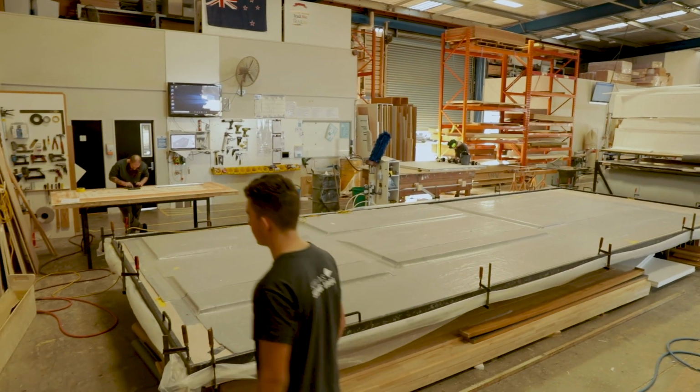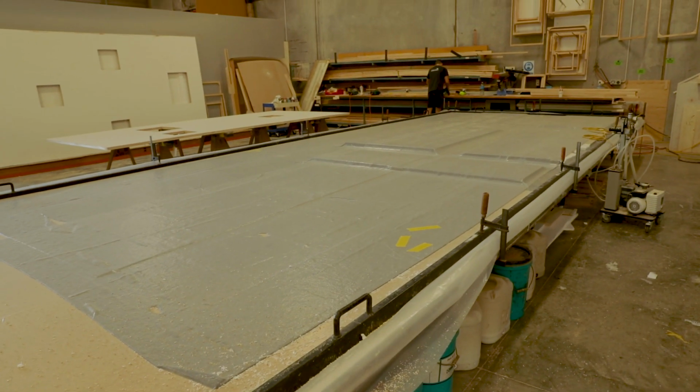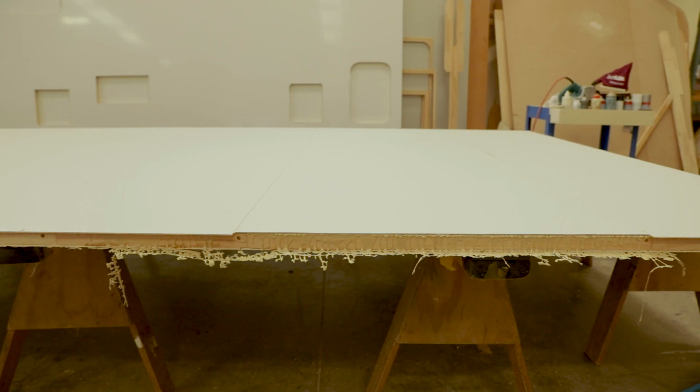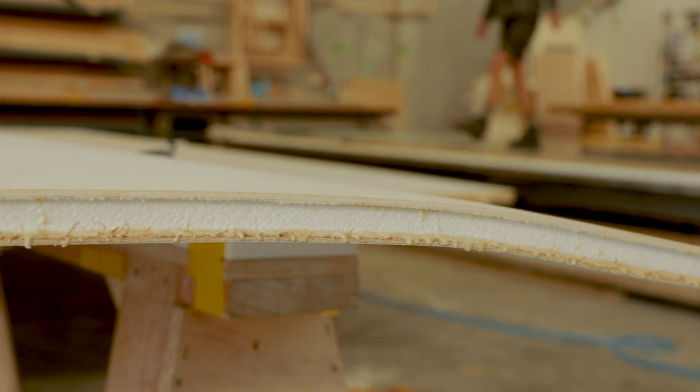This is our walls department. We build our walls pretty much like most motorhome manufacturers around the world do. It's a vacuum pressed sandwich panel which consists of an exterior panel, an interior panel, and then a thick foam interior for really good insulation and really good strength as well.